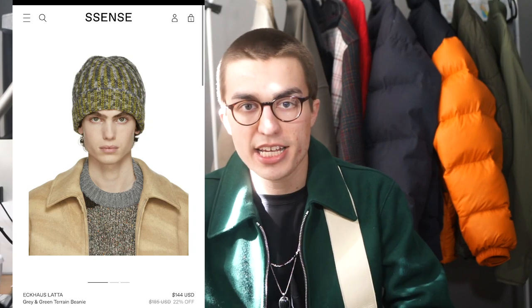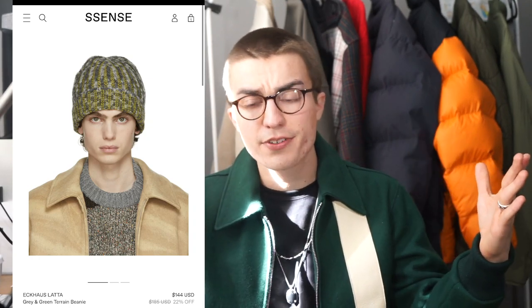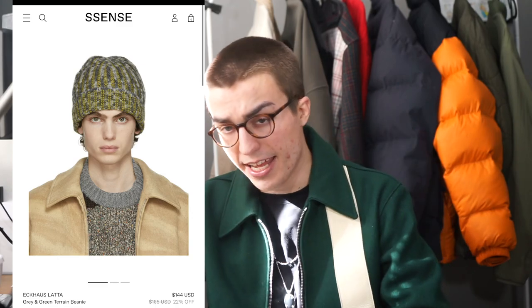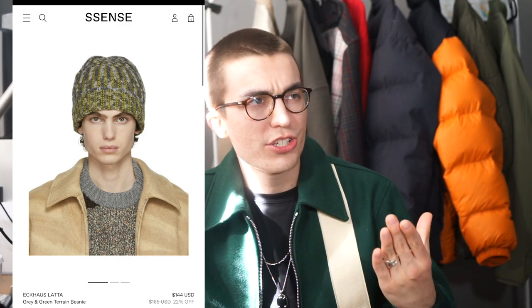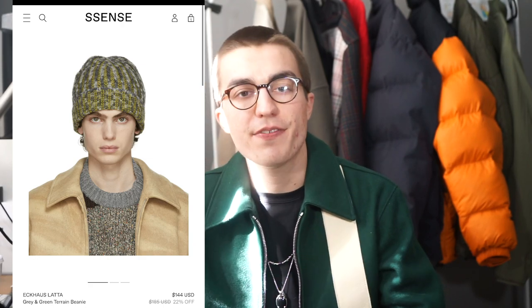Next up is this beanie from Eckhaus Latte. I like pretty much all of their stuff. Beanies are a hard one for me because I have a very large head that just doesn't really work with beanies or any hats for that matter all that well. I've been searching far and wide for a hat that doesn't look stupid on my head, but haven't found it yet.